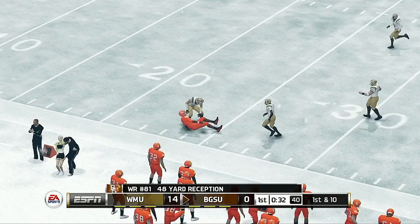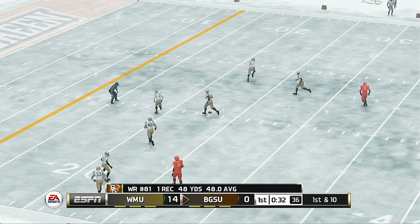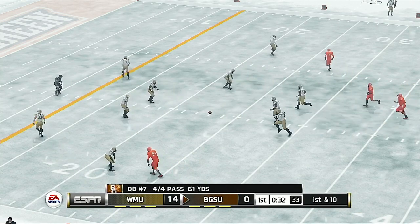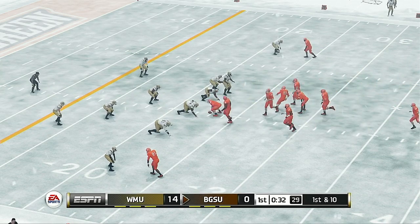Nice catch on that one. He's taken down at about the 23-yard line. Huge play for both the quarterback and receiver, but it all starts with the big fellas up front who provided the time to get the quarterback a chance to throw.